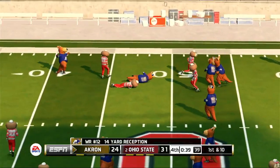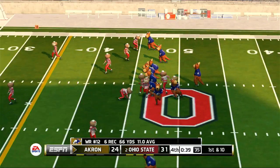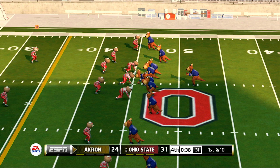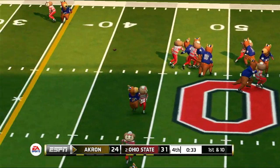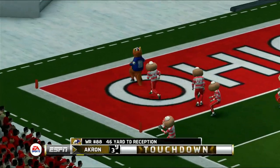He is drilled at the 46-yard line. That makes it first and 10. They'll spread the field with five wide. He throws it. Got him. The 10. Touchdown, Akron.